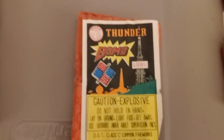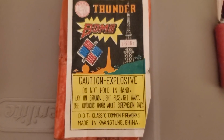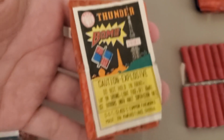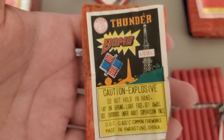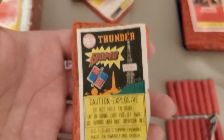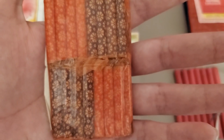And over here we got Thunderbomb, Horse brand. And I'm going to say this is also class 6. I think it's either class 5 or class 6. But if it's class 6, this is awesome, because then this would be right along with what I pretty much would light off when I was a kid, because it was either Thunderbomb or Black Cat. That's pretty much what we had as kids. Look at that wrapping. That's awesome.